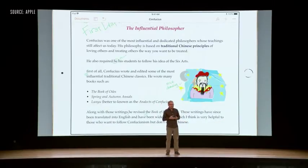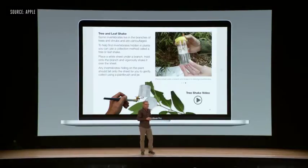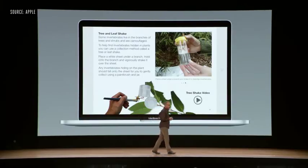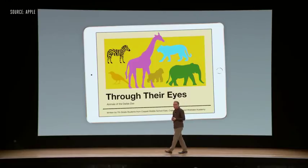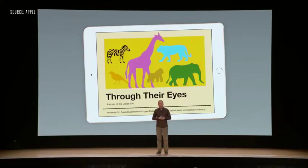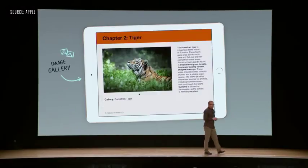Now let's talk about something else that's making a big impact in a classroom, and that's digital books. So today, we're bringing digital book creation to the iPad. And we're building it right into Pages, which works great on the iPad and it works great on the Mac too. It's got everything you need to make a totally engaging digital book. To make it easy to get started, we've included a full set of templates for everything from reports to stories to lessons.